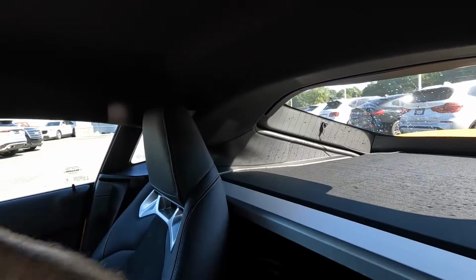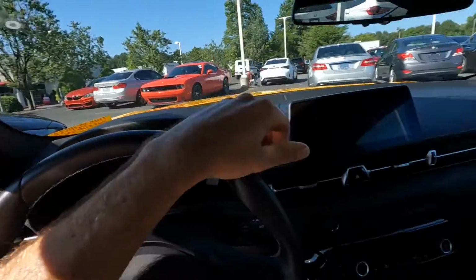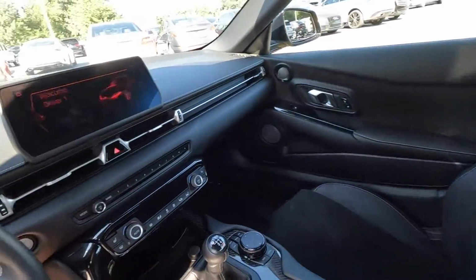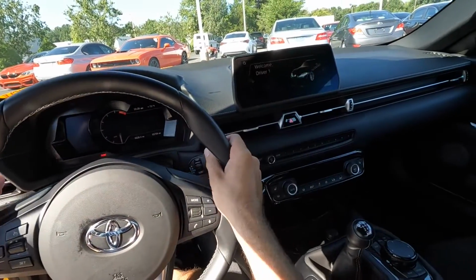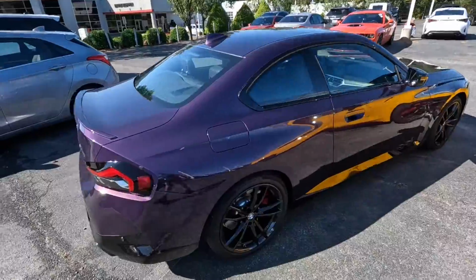Visibility is also pretty easy to see. We have a large pillar there, but my brother will tell you from ownership experience, it's really not all that hard. And obviously you can see into the back there. So for the Supra, for its price point, I think it's a very nice interior. You do get a trunk button on that door there too.